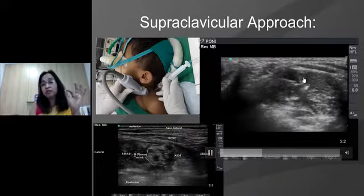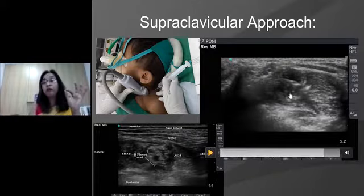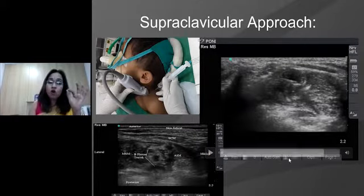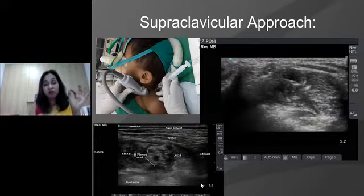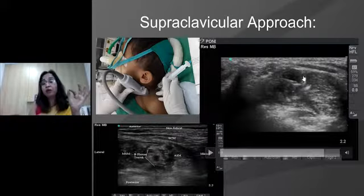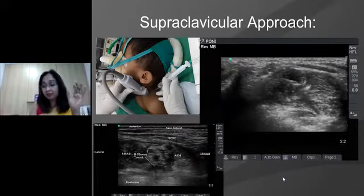And this is the interscalene of a little baby, and you can compare it with the interscalene of an adult. Look at the depth at which we work here, at 2.2, while the depth here is say 3.3, and the traffic signals here really look big, unlike those which you can see here in a small child.